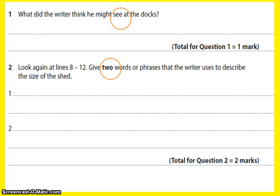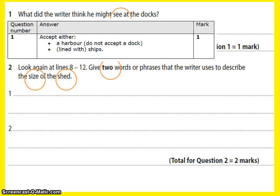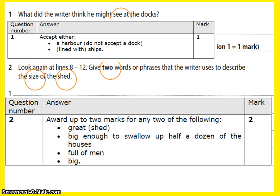These are just words and phrases you're giving. They do not even need to be sentences. If they give you line numbers, like question 2 does here, make sure you use information from the lines that they give you. Question 1, you can see the 2 choices that you could have had there. And question number 2, quite a few choices, and you just needed 2 of those.